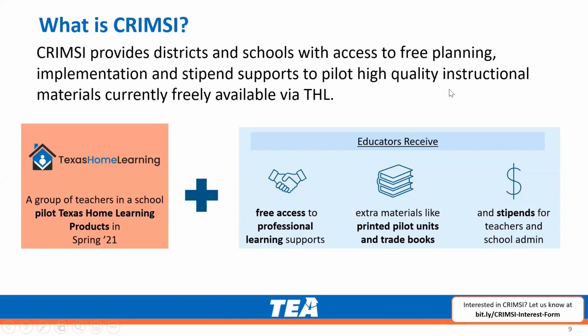And to do this, essentially what we're looking for are districts and schools to pilot a unit of a Texas Home Learning product in the spring of 2021. In participating, they will then receive free access to professional learning supports, which we'll talk about more in a second, extra materials like printed pilot units and trade books, and then also stipends for teachers and school admin who are participating in this process.